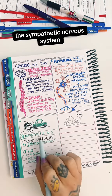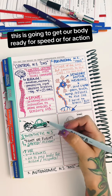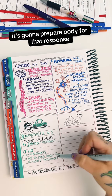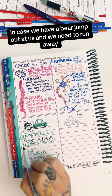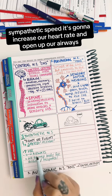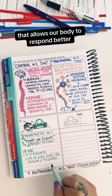The sympathetic nervous system is that classic fight or flight that you probably heard of. This is going to get our body ready for speed or for action. It's going to prepare our body for that response in case we have a bear jump out at us and we need to run away. So you can think S for speed, sympathetic speed. It's going to increase our heart rate and open up our airways that allows our body to respond better.